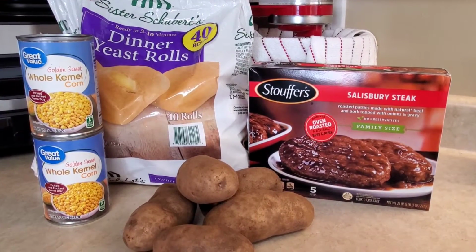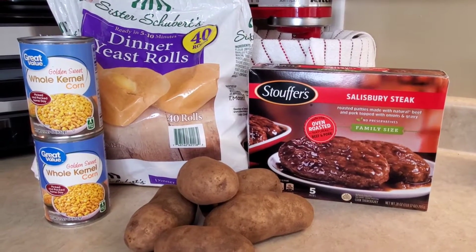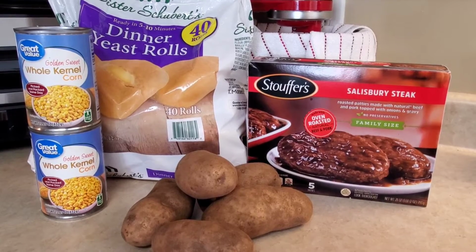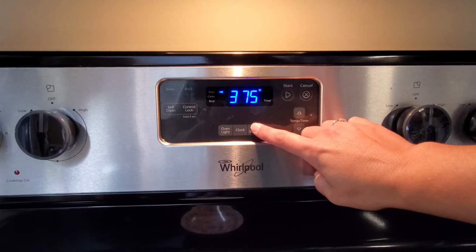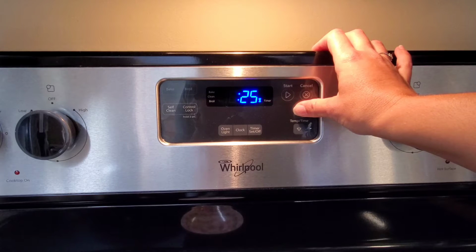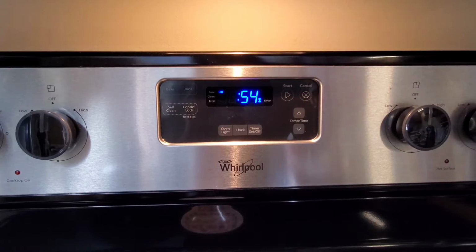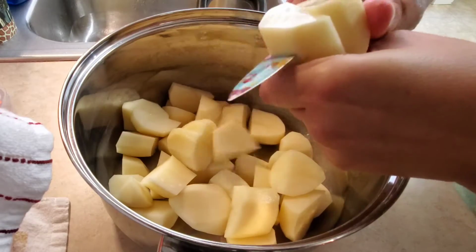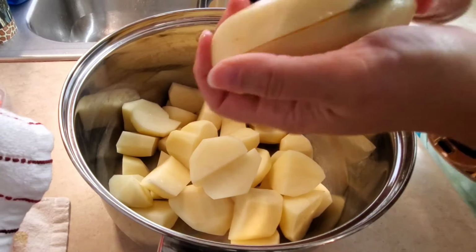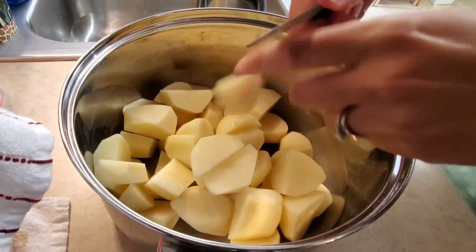This is another one of our go-to meals whenever we want something easy. This night I fixed Stouffer's Salisbury Steak, Sister Schubert dinner yeast rolls, some corn, and some mashed potatoes. This is our favorite frozen Salisbury steak. You just put it in the oven on a baking sheet for 55 minutes. And while the steak was in the oven, I just peeled and cut up some potatoes to make mashed potatoes, because we love mashed potatoes with our Salisbury steak.